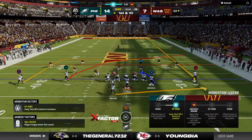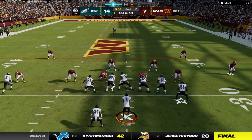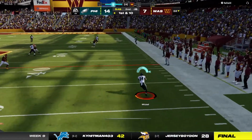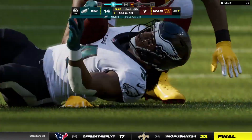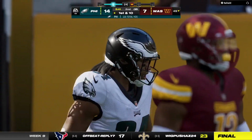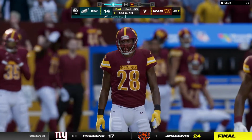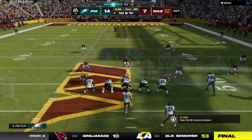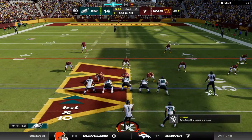From the 32 now, here's 1st and 10. Play action. Here's Hurts. To the right side, it's caught by Mitchell. And they bring him to the ground just shy of midfield. 17 yards and a first down for Philly. And I like the idea here. Get the ball in his hands, even if it's in the passing game. 3 catches a week ago, and he does a nice job here to pick up yardage. Back-to-back good plays have him on the move on first down.